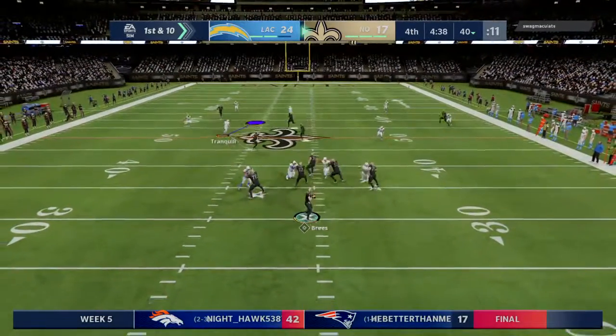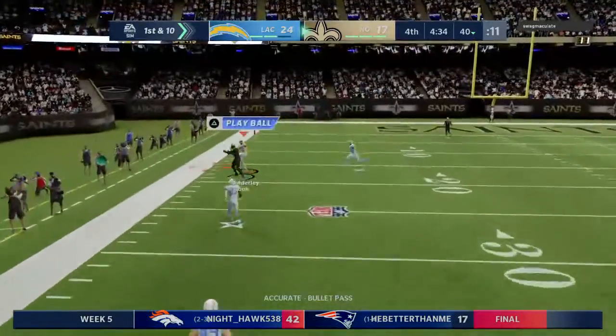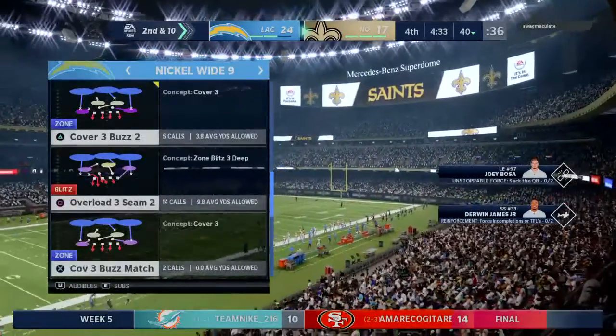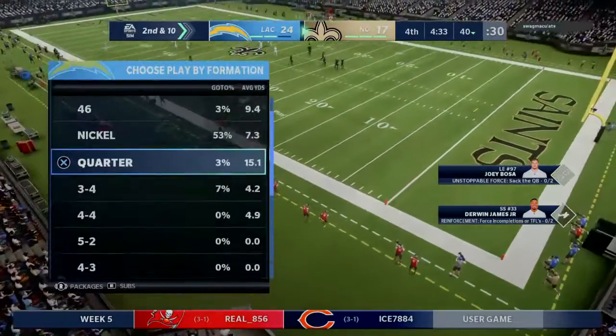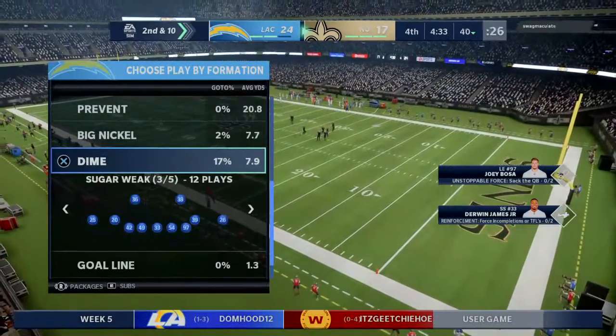Throwing on first down is Breeze. He's going to launch this thing way downfield. And that's going to be incomplete. Too tough to hold on to that one. It's 2nd down. Normally you think the tight end's going to be able to catch the football and handle that contact. But in this case, maybe a little too much target to hit. That one was timed well. Incomplete.